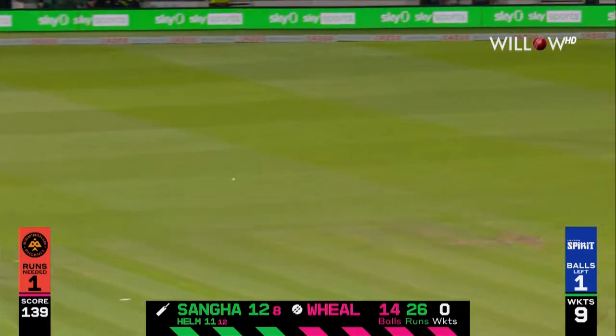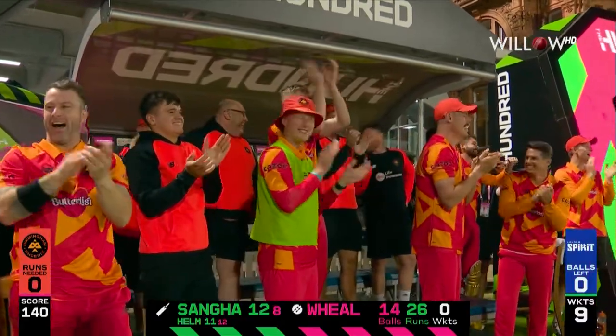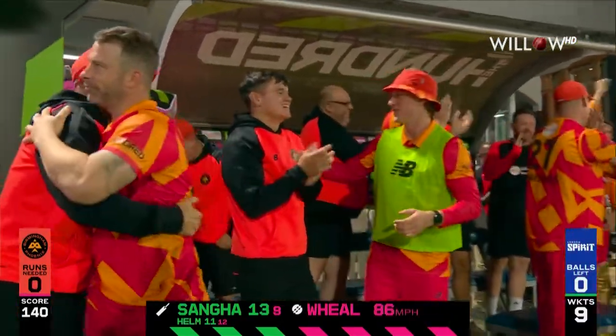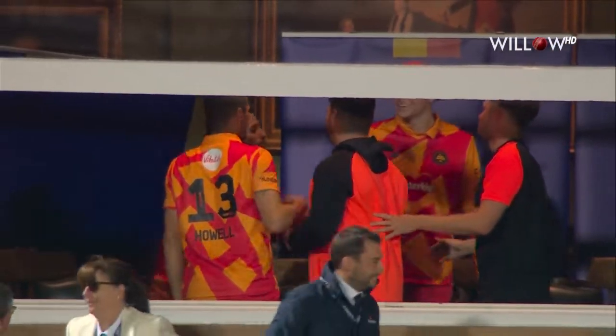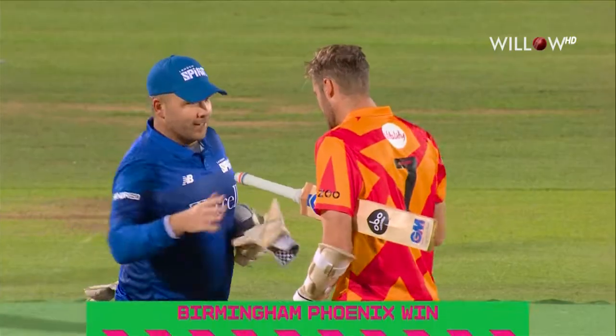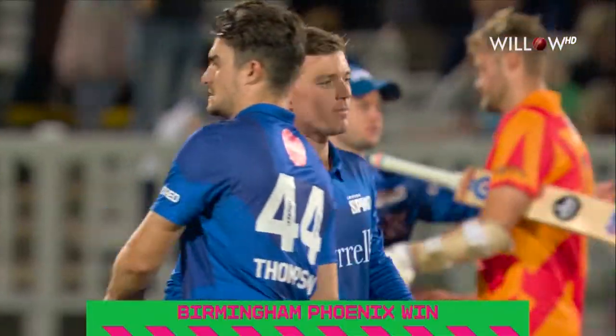Victory for the Birmingham Phoenix. Something for them to celebrate tonight. This will be their last game of The Hundred this year. But they get to celebrate a victory over a very strong London Spirit side.